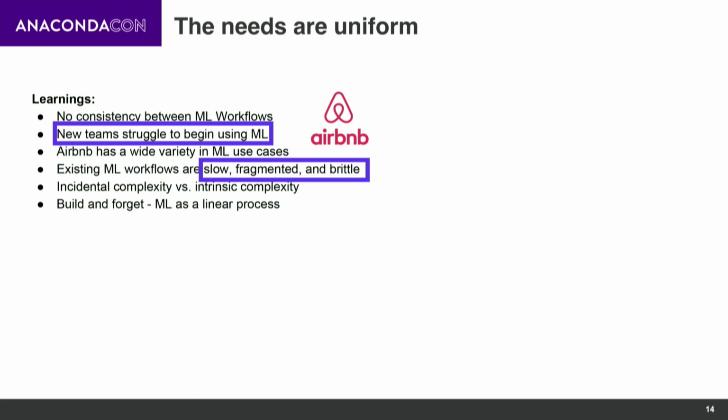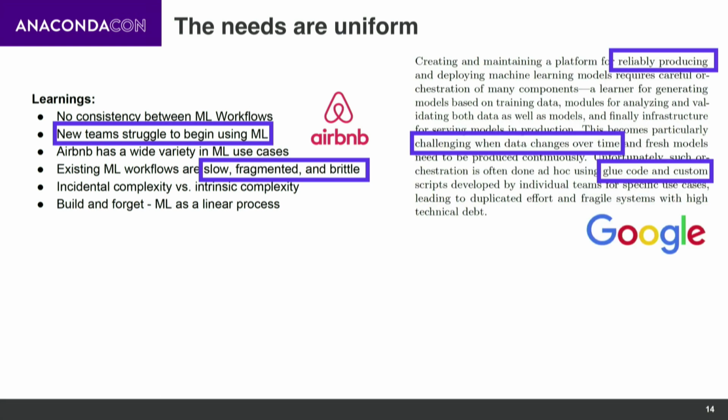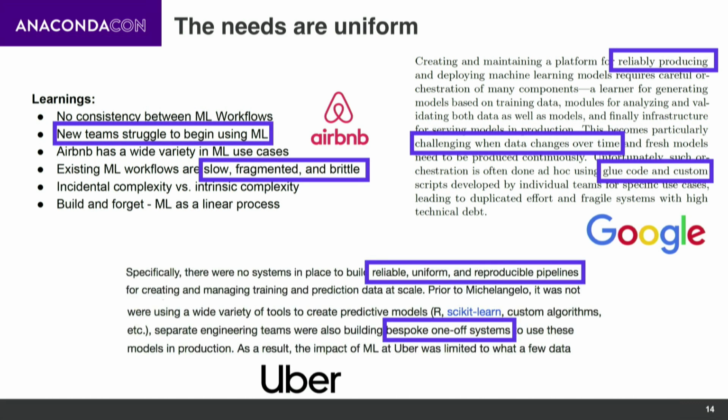New teams struggle to use ML. Our workflows are slow, fragmented, and brittle. Google says that reliably producing models is hard. And when data changes over time, like in the case of Tay, you're in a lot of trouble. Finally, glue code and custom deployment scripts don't work for anybody. Uber, with their Michelangelo system, also found a similar set of things.